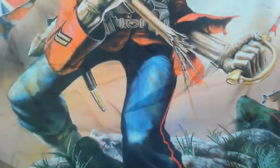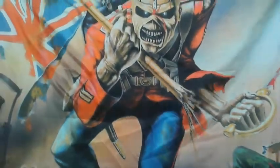This is something Greg sent me, and this is getting framed and going up on the wall. My favourite Iron Maiden record, and this is the Trooper. Hope you can see it alright. And this is going on the wall. And I love this sort of stuff. Amazing. 10 out of 10.